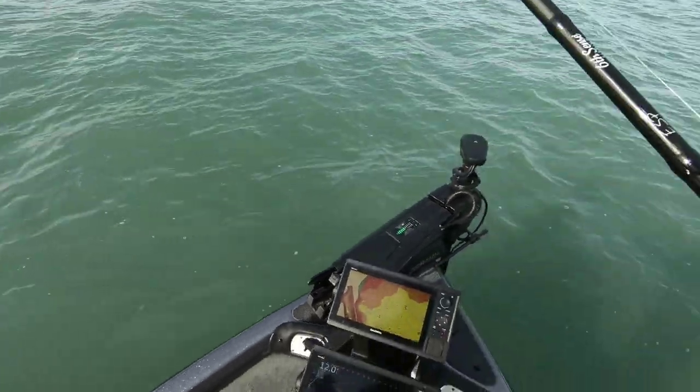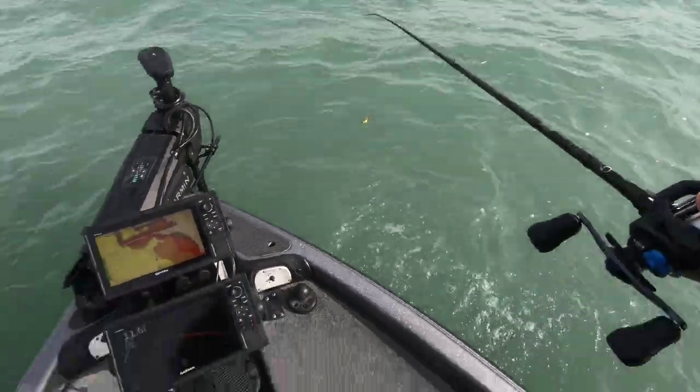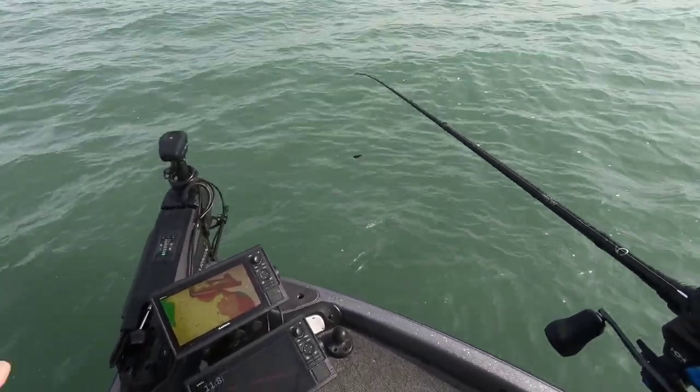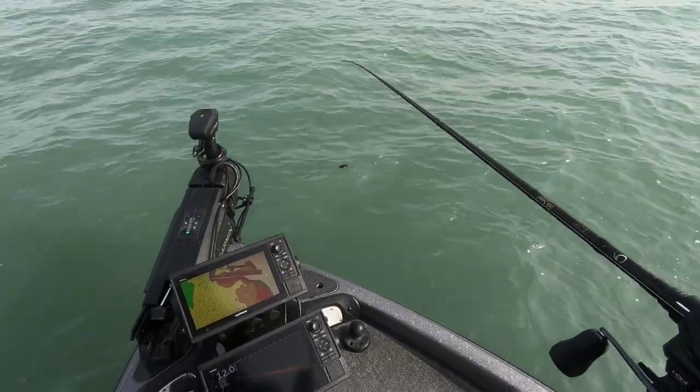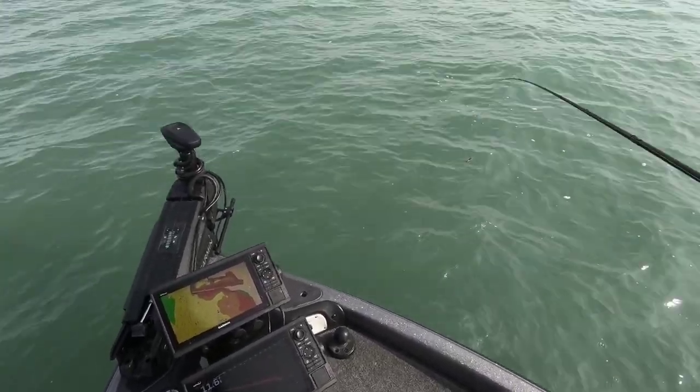So we've been kind of alternating between a dark sleeper and a blade bait. We've just been cruising around in like 10, 11 feet, kind of fishing up and down some contours. There's a little bit of riprap and some boulders and chunk rock in here, which obviously fish love this time of year when the water temp is barely 40 degrees, so.